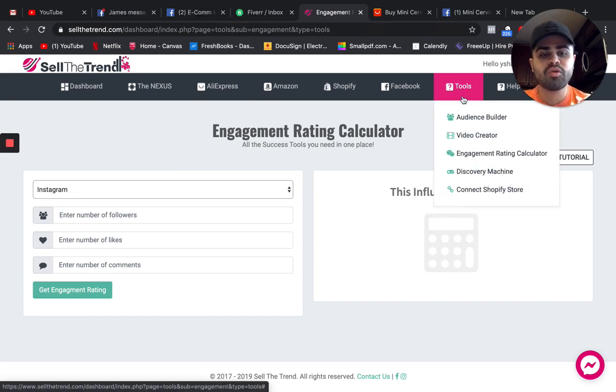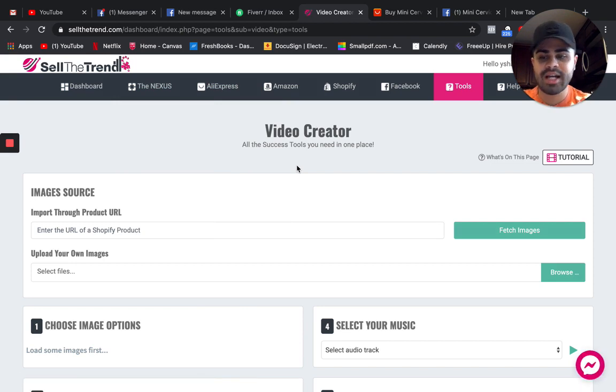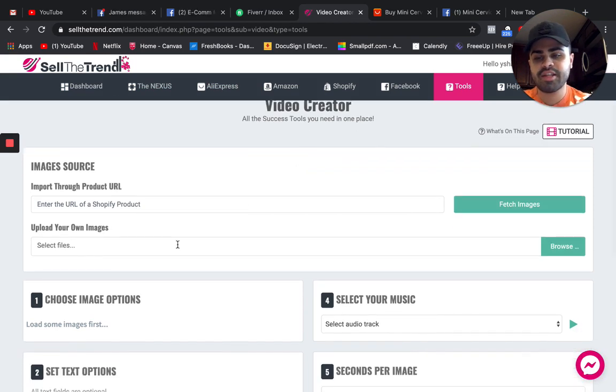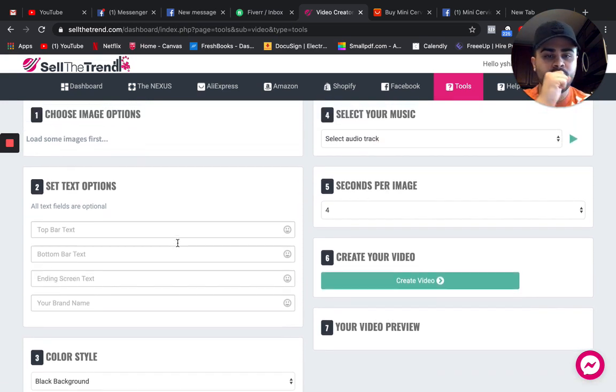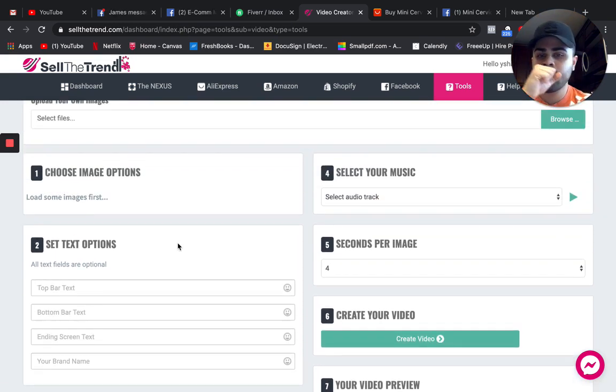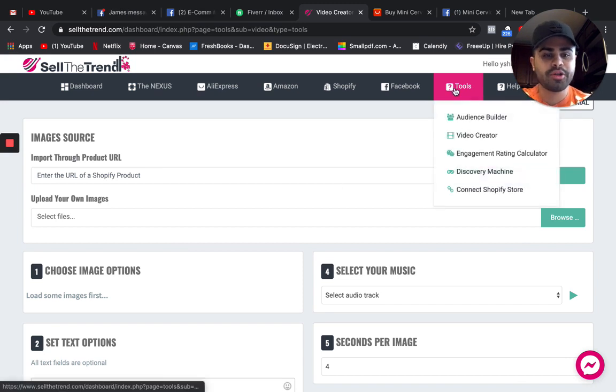Something that's really cool is the video creator right here, which I was talking to you a little bit about before. So let's say you find a product on the Nexus and you want to create a video directly for it, you can actually do that. So this is something that's really cool. You can add text, color, a watermark, music, images, all that fun stuff, guys. So I think that's something that's really cool. And you can also fetch the images for you.